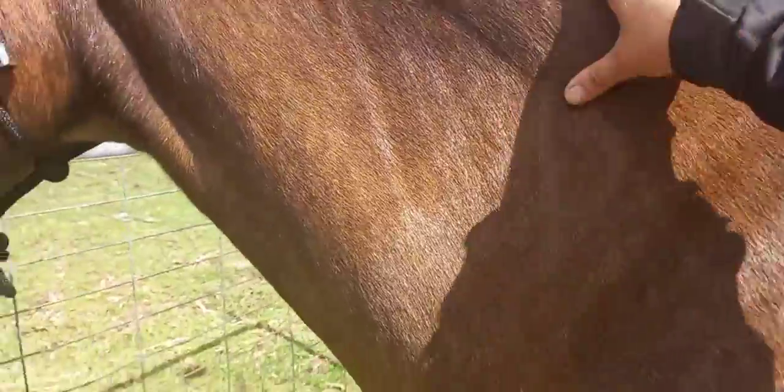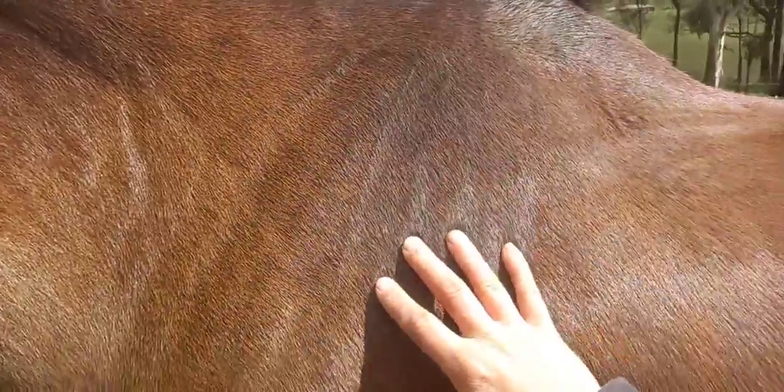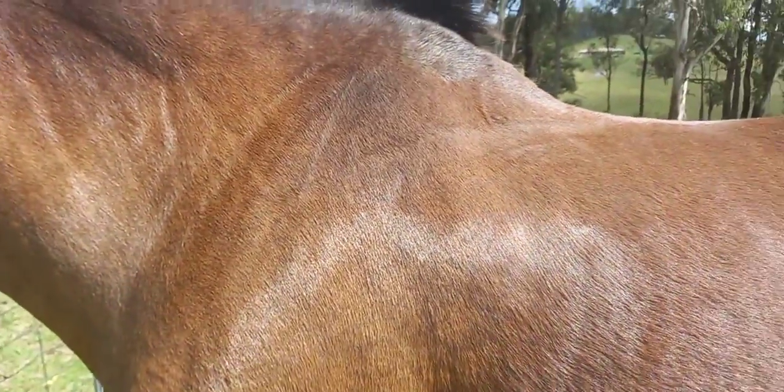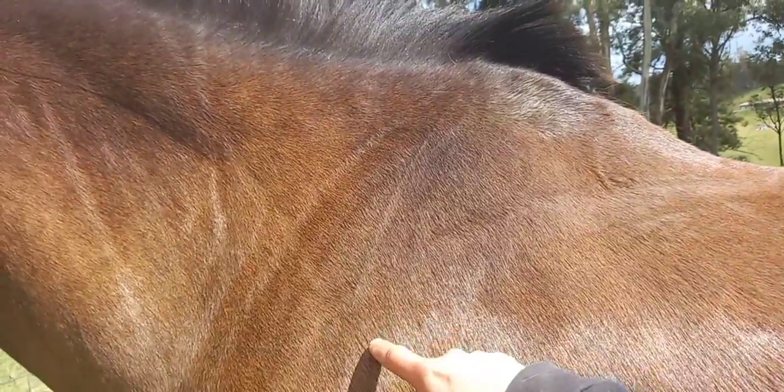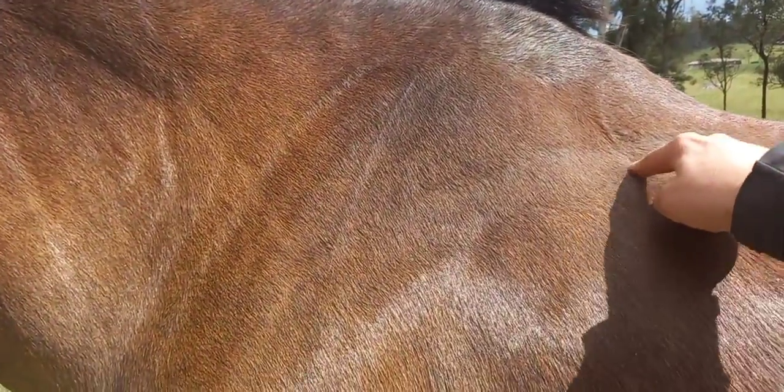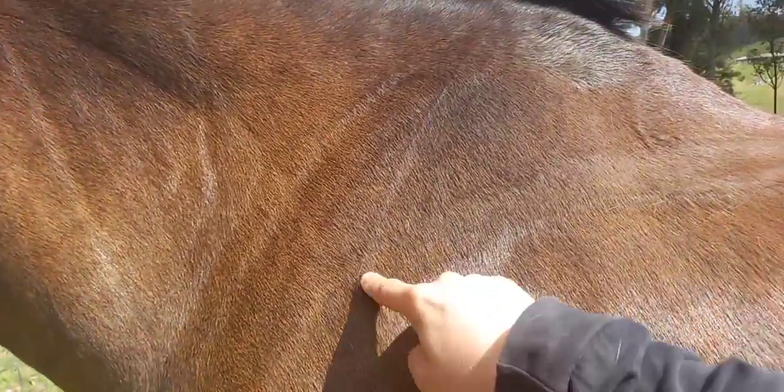We've got the cervical trapezius muscle, so it goes like that. Cervical meaning the neck, and then we've got the thoracic trapezius meaning the back. That muscle as well is very, very common to see atrophied, and you'll often see in a horse that has quite a bit of atrophy in that area this little wiggly line come here like this. That's because that muscle is so wasted away that it's showing the underlying structures, because it's a very thin muscle.